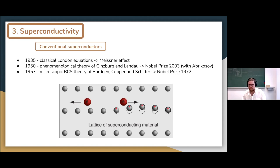On the other hand, a couple of years later, there was the first microscopic theory of superconductivity, which is called the BCS theory, after Bardeen, Cooper, and Schrieffer. And they got their Nobel Prizes much earlier, in 1972. And I'm going to give you an overview of how superconductivity works.